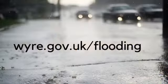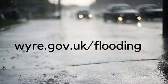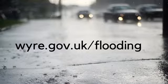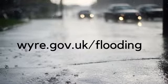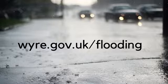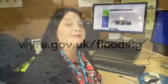There's lots of advice I could give to residents who might be at flood risk. I could be here all day. So to be honest, they're probably best going to the council's website, which is www.wyre.gov.uk/flooding. There's lots of useful advice there. There's the council's own flood plan there. There's a particular section about community flood groups and community resilience.